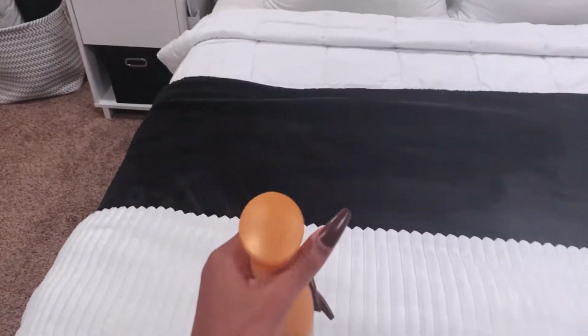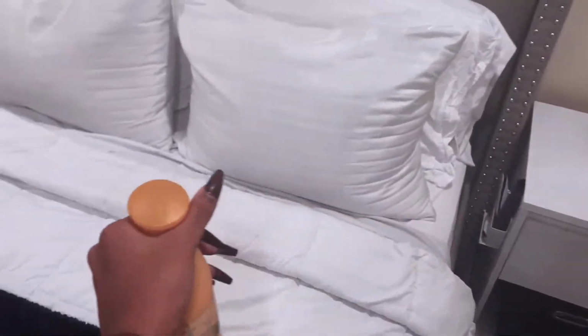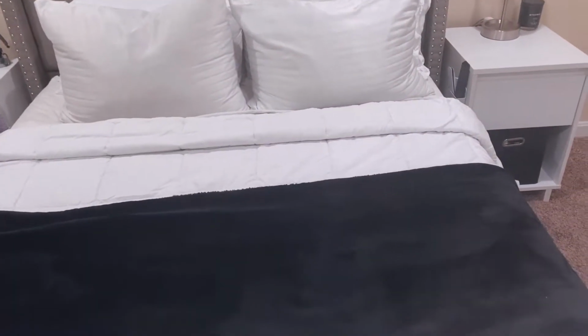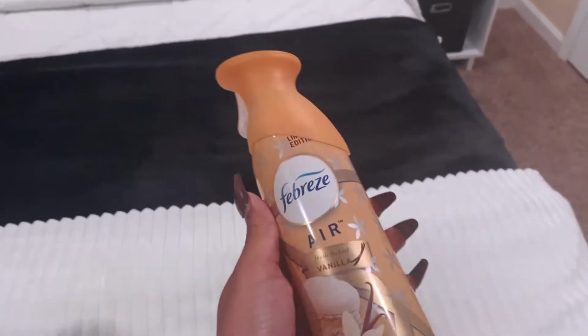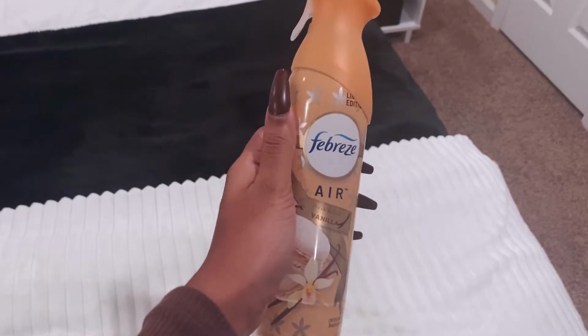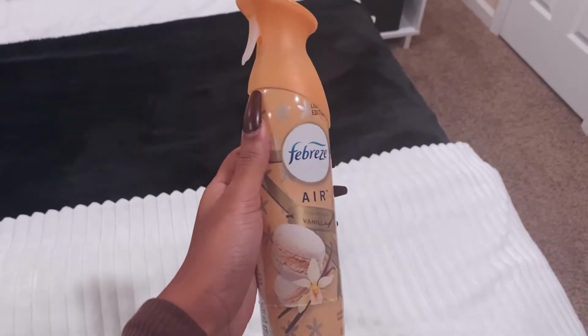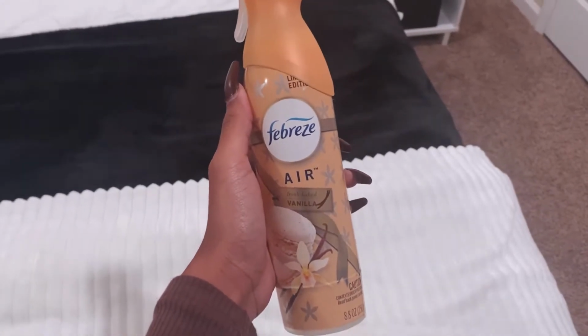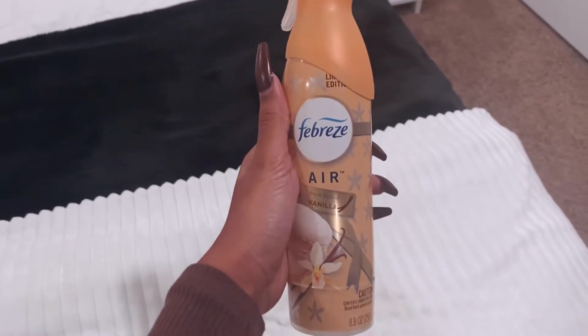What you do is spray your bedding, spray any fabrics with it, but I like to spray my bedding especially because when I go to sleep, that's what I smell. And I'll say that it doesn't last for hours, but if you spray it right before you have a guest or something, then they will be able to smell this. For example, if you spray this on your couch and people sit down, they should be able to smell how amazing your house is.